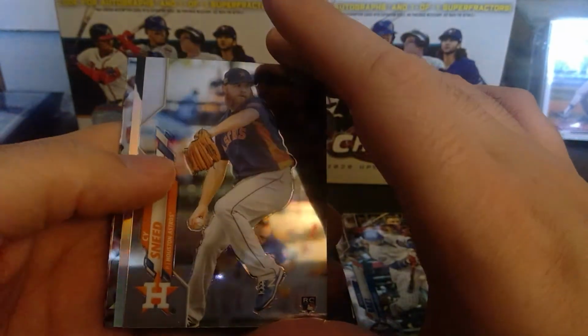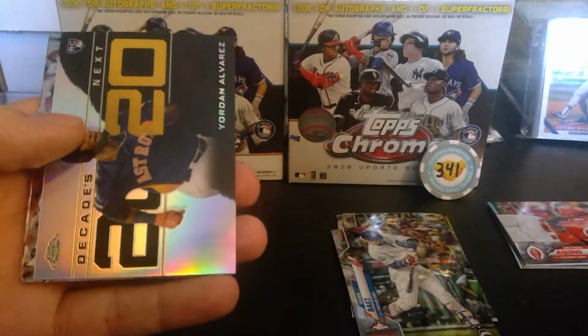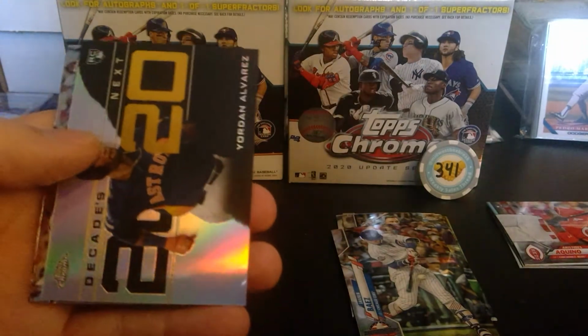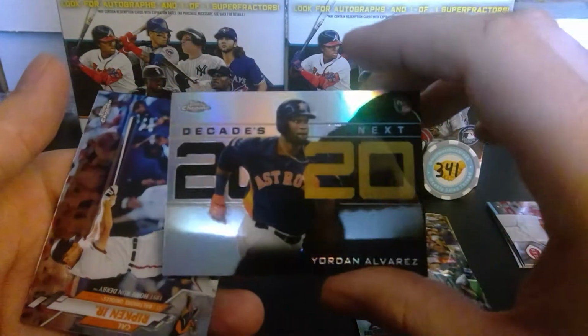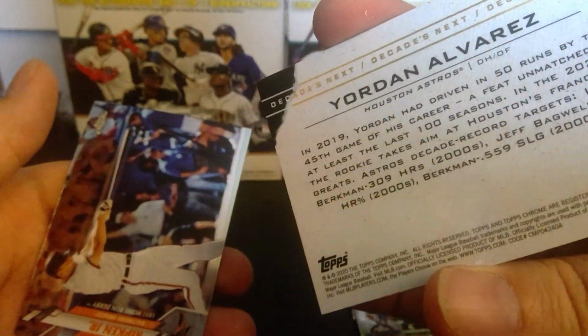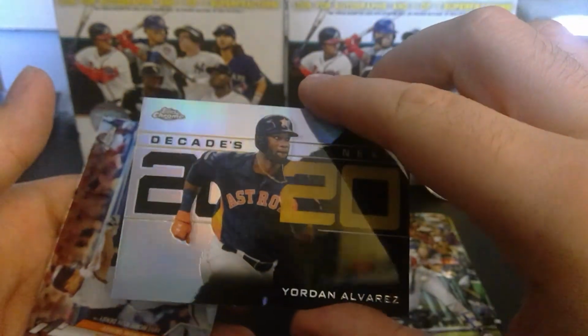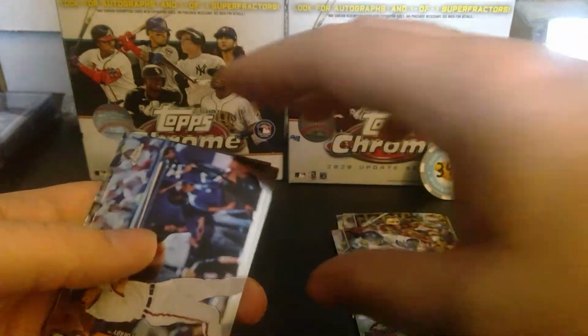Five. See what we have here. So far, so good. Cy Snead, I see a refractor here. It's a rainbow rookie, Yordan Alvarez. Wow, that's sweet. Yordan Alvarez. Does it say refractor on these? It doesn't. But, I mean, it definitely has that rainbow tint to it. And it's already chrome. I mean, we're hitting rookies like you wouldn't believe in this box.